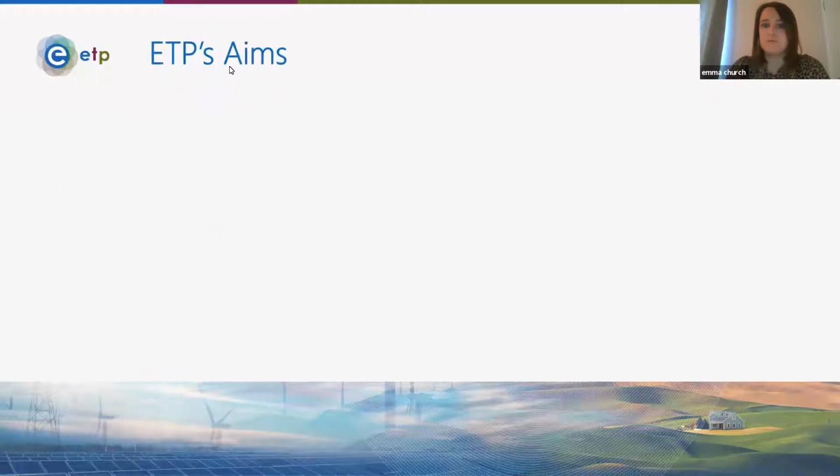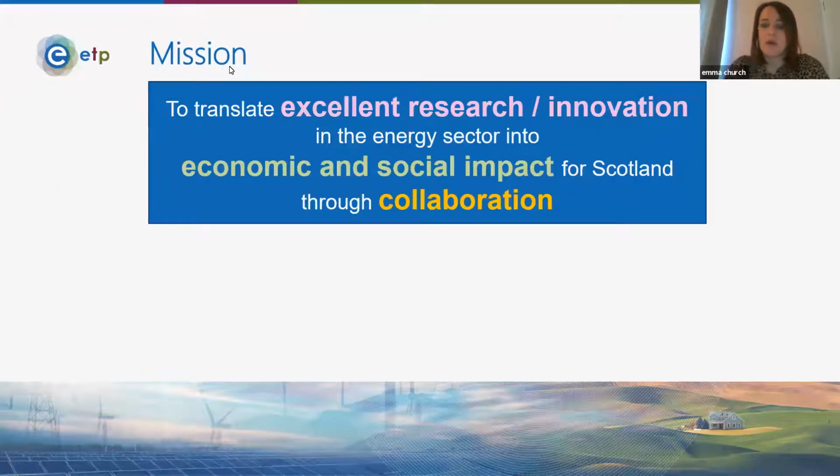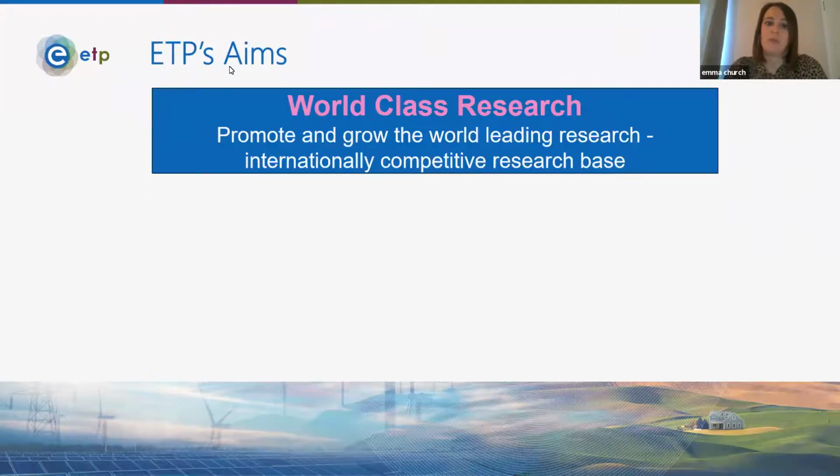So ETP's mission, I beg your pardon, we are looking to translate the academic-based research and innovation that's happening in our universities in Scotland into impact, the real life applications of that research, and how we can bring academia and industry together for better economic impacts, social impacts, and obviously all in the spirit of low carbon innovation and commercialisation through the collaboration.